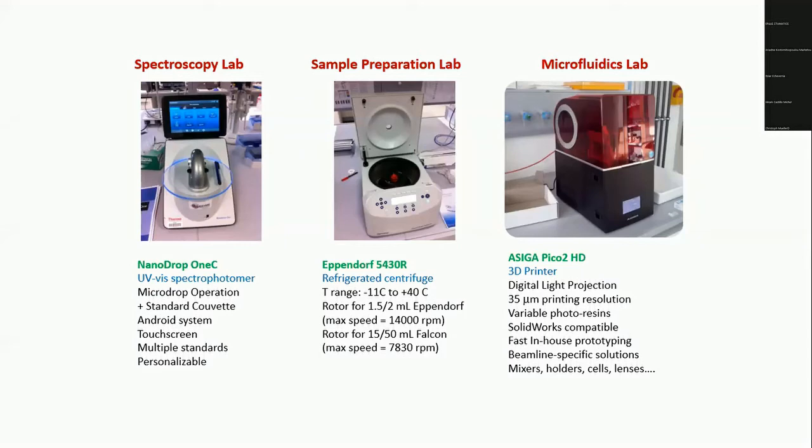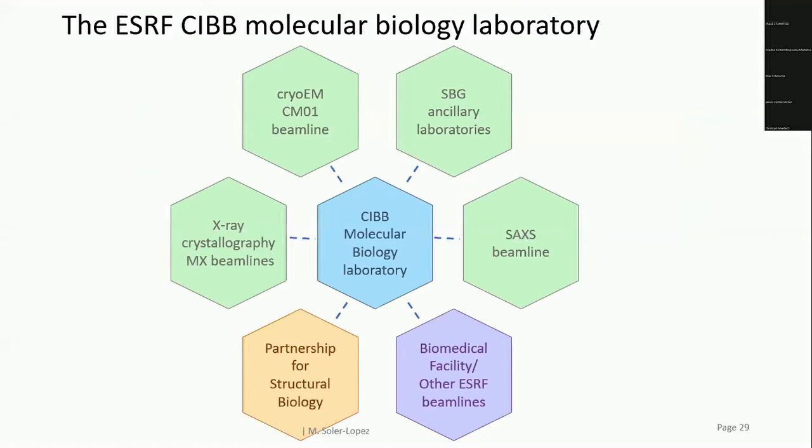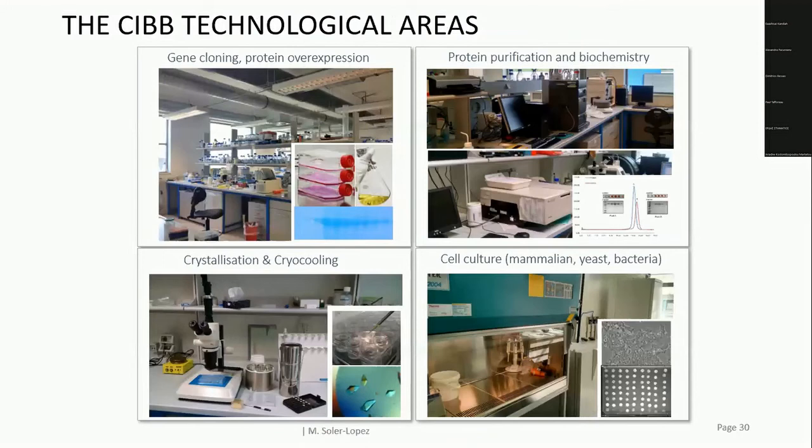And the other laboratory is the CBB laboratory, that is a laboratory for molecular biology studies. So that is a way to link the structural studies, for instance, with the functional studies of proteins, so that protein purification can be done on site, and also cell cultures and cloning and crystallization.